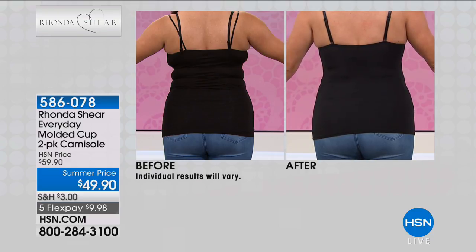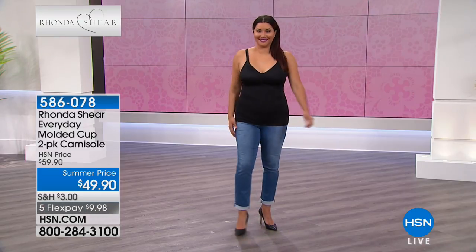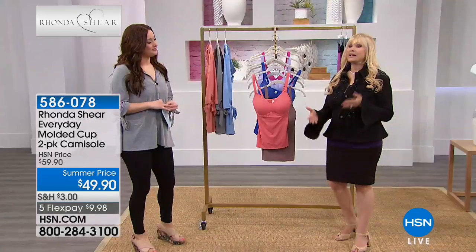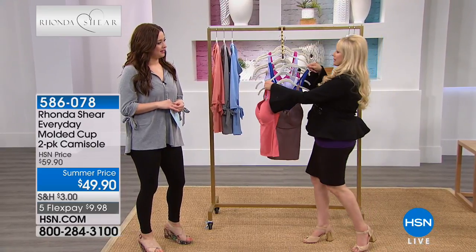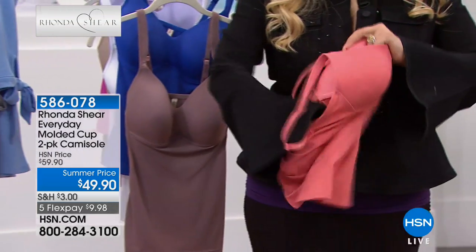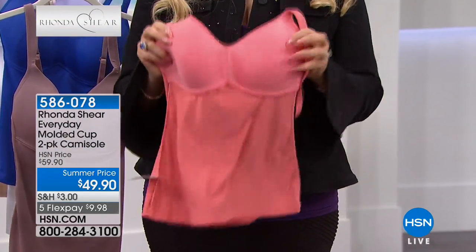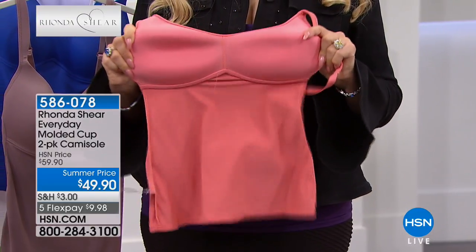Tuck it in, leave it out, wear it alone, wear it as an undergarment. It's up to you. Wear it under an itchy sweater in the summer, wear it out by the pool in the summer, and wear it under an itchy sweater in the winter. So this is a year-round camisole, and I think these are the kind of basics, not so basic necessities. So just to show you the inside, I love to show the inside of everything because everything's so beautiful. This is that padded molded cup, light padding, but it's got stretch to it. That's why it's gonna conform to your bust line.